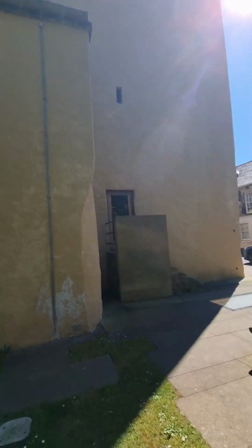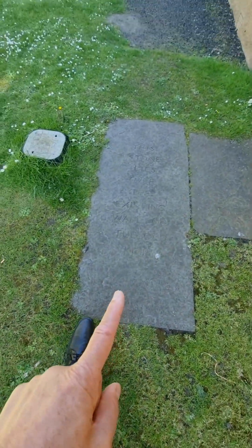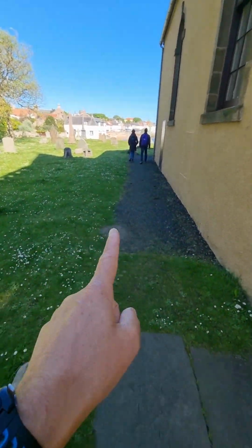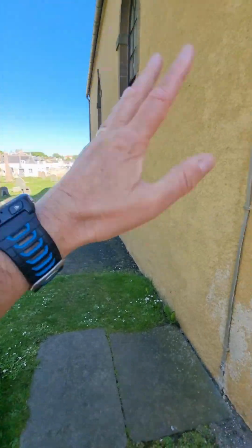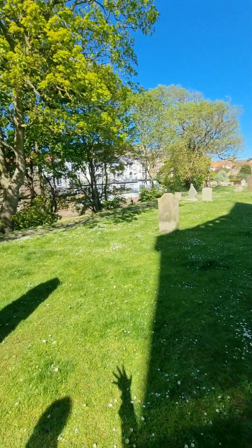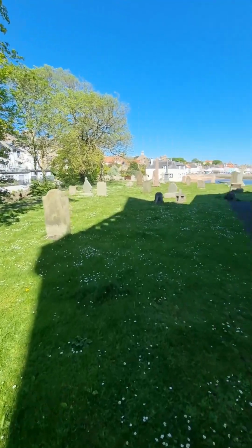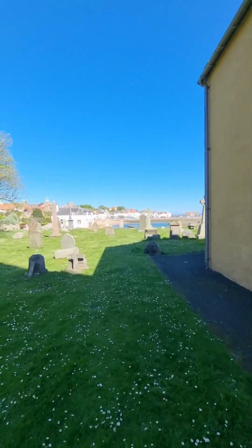We're not going to get much in here, but this is the original stone, isn't it, Sophie? This is where the original church boundary used to be all the way around here, until over the years it was restored and then moved in a bit. But this was the original graveyard as well, wasn't it? Yep, okay. And it overlooks towards the harbour.